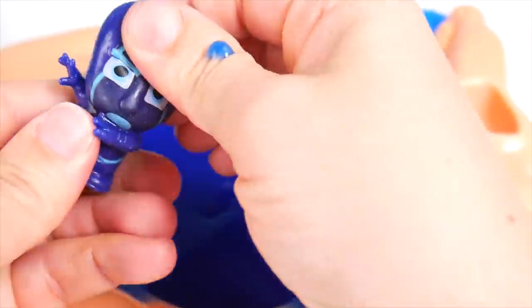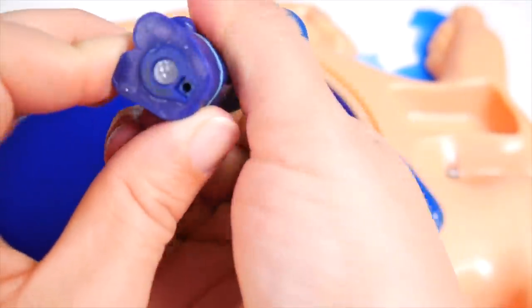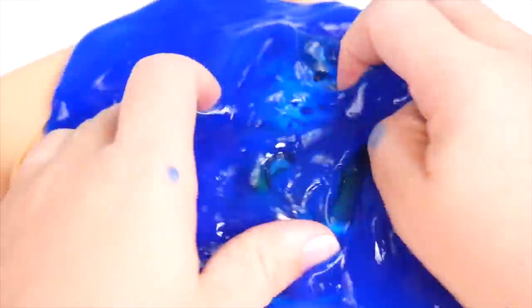Whoa. Is this Night Ninja? He's super squishy. There he goes. He's lighting up as I squeeze. Maybe we can shine a light and see what else is in here. Woo! Oh, what do I do now? There's something kind of big in here.